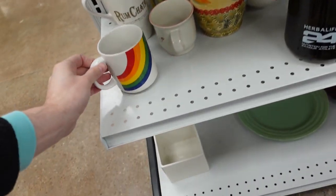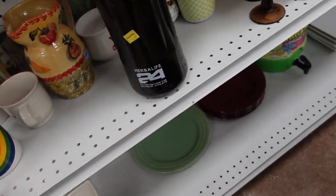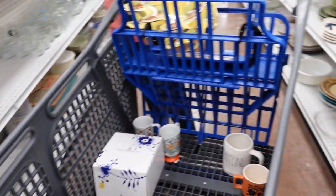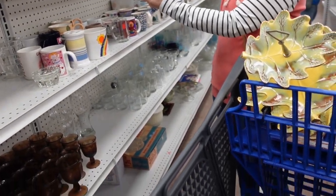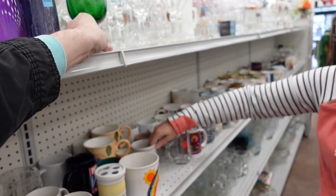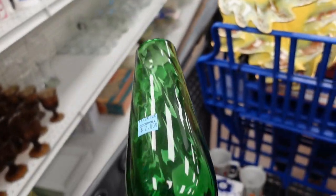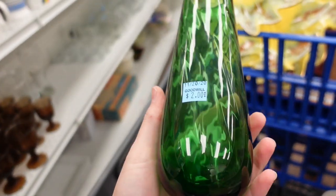There's a rainbow mug. FTD. Seagulls. Oh, that's a fun one. A boat. Is this Empoli or is it just something else? I'm not sure how to tell, but it looks like it could be. It's $2. It's green for Christmas. I like it for that.